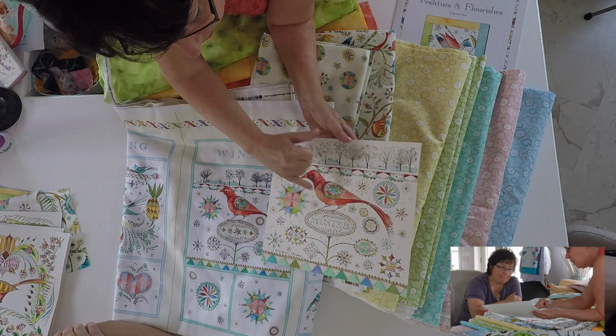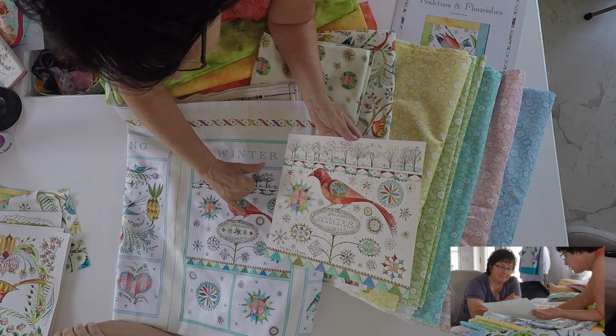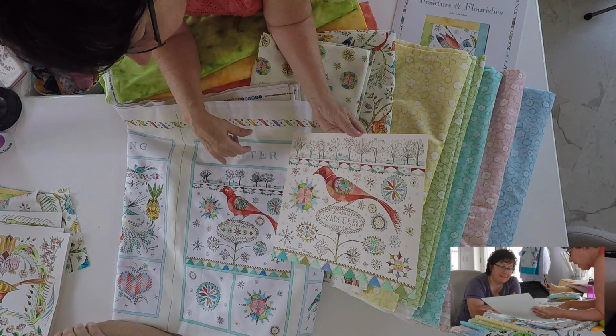Oh, this is good. And look, the bird's legs. That just gets me, how they do that.